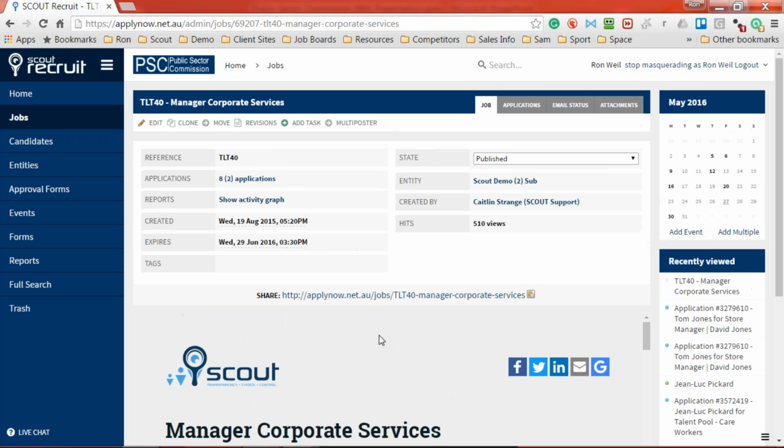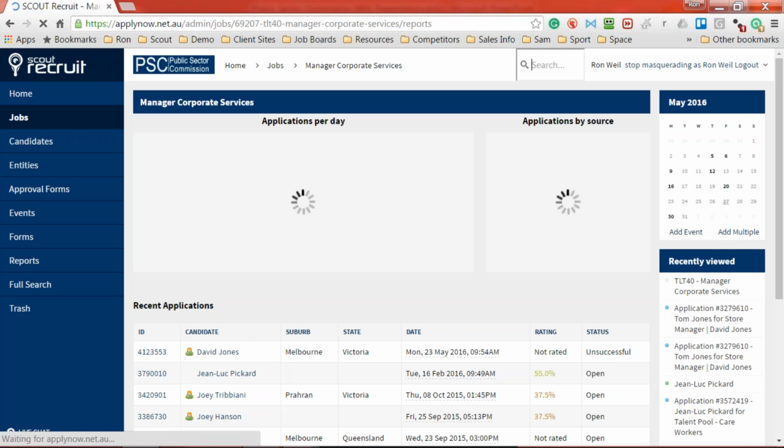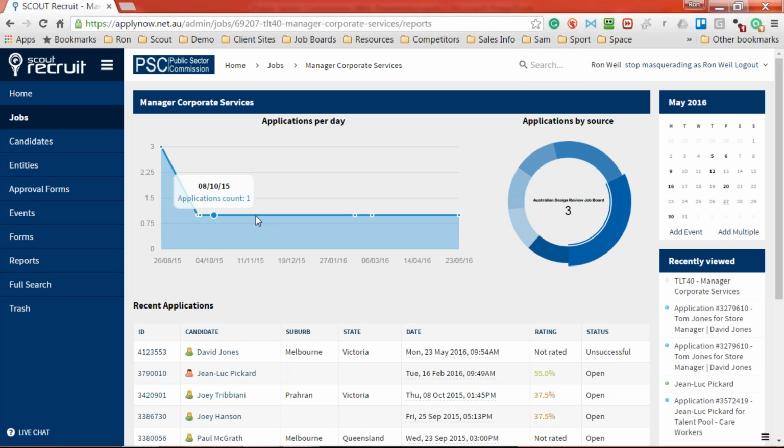The idea is that we want to help your organisations and your agencies to advertise the role as far and wide as possible and maximise your advertising spend. What I mean by that is because some of those boards are chargeable and some of those are free. So what we can do as part of Scout's capability is our reporting. And this is just a taste of the type of reporting that we have in Scout.